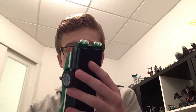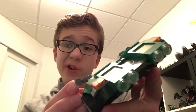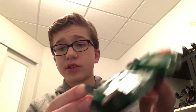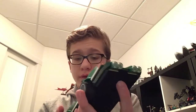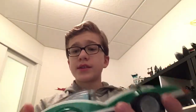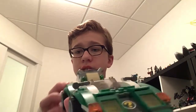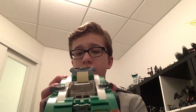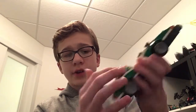And interesting use of these pieces on the side here. Really no idea what these pieces are actually supposed to be called, but it's a good use for the rear view mirrors. And this entire back portion actually lifts up, and it has two of the spring-loaded missiles, and you just pull down and they shoot really far really fast. So those are the best kind.